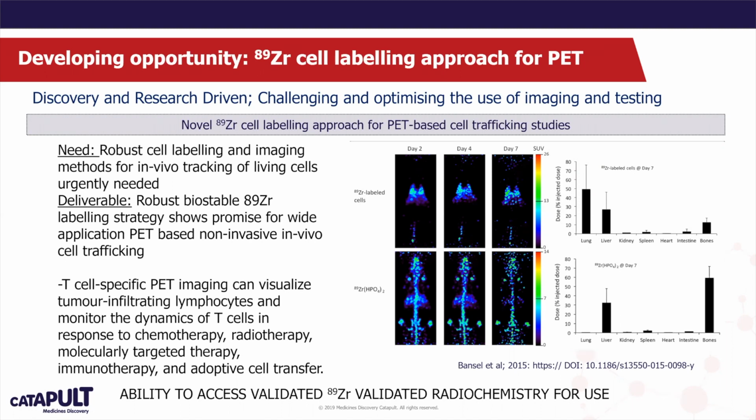And this may be either in response to having treated with chemotherapy or radiotherapy, for example, or any given therapeutic. So interestingly, this is an approach that we're hoping to take through from not only in vivo imaging, but also through to some of the ex vivo imaging. So we're also collaborating to be able to take a similar approach in mass spectrometry imaging.